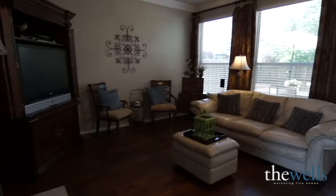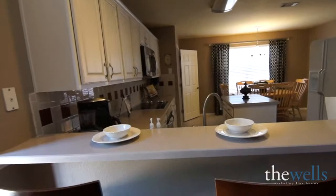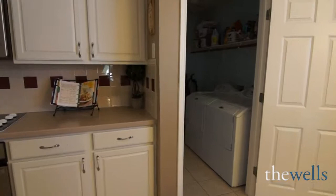The family room offers wood floors, crown molding, and a gas log fireplace. The spacious kitchen showcases refinished white cabinets, updated stainless steel appliances, Corian counters, and ceramic tile floors. It also features a large breakfast nook, an island, walk-in pantry, and a breakfast bar.